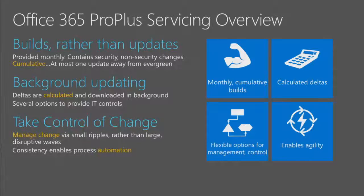Also, there are a ton of controls inherent in ProPlus that allow you to control how, where, and when you're getting updates from. So what I described is basically the default model where the client itself checks, what build do I have, what builds are the source, and then downloads the deltas. You can, as the IT group, control not only where you're getting your updates from. By default, it checks our cloud. You can have it check an internal source. You can also control when it happens.